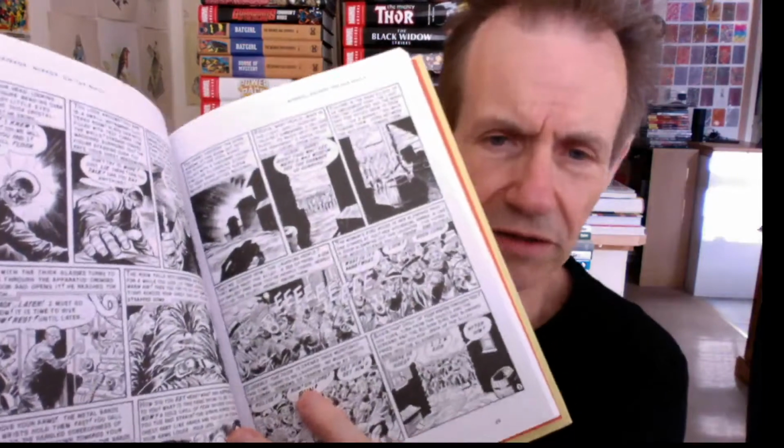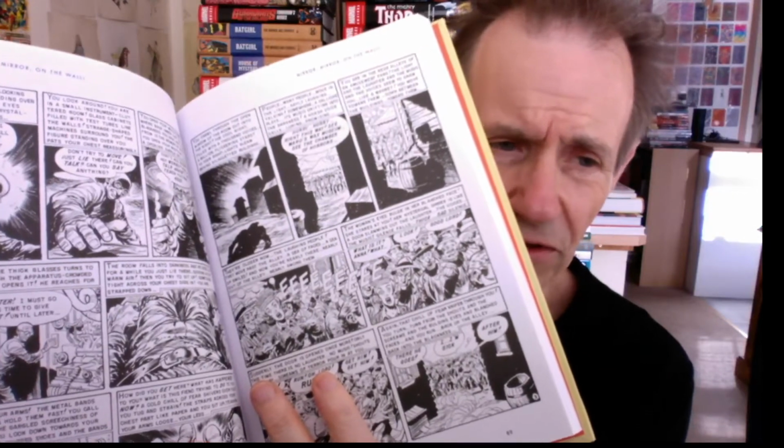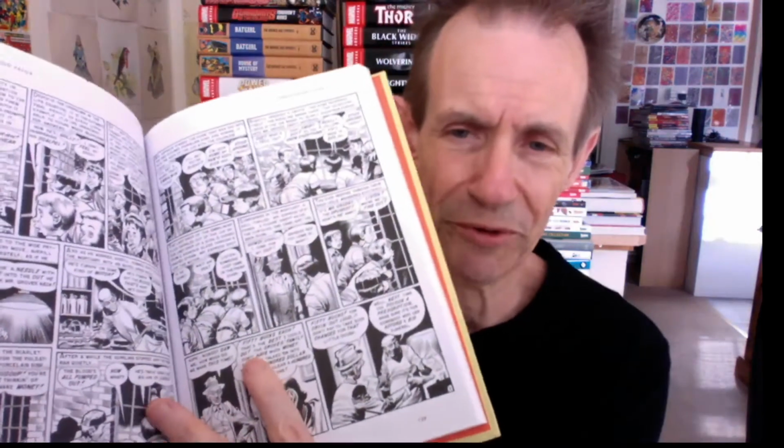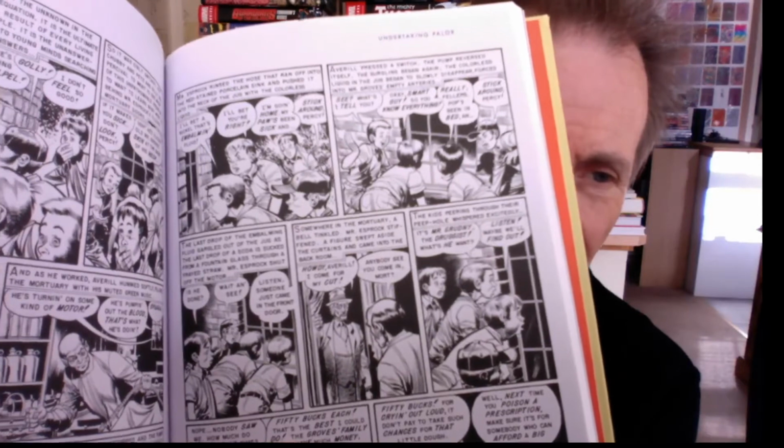And I'm just going to show a couple of examples. Just choose one of them. Mirror, mirror on the wall. It's that one. And you can see there, it's just super quality, absolute quality all the way through. And this one, Undertaking Parlor, however you say it. I'll put it a bit closer so you can actually see the work. I just think it's just glorious.